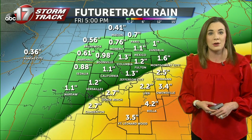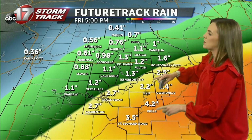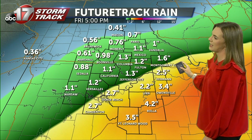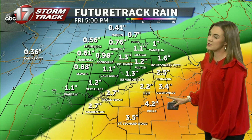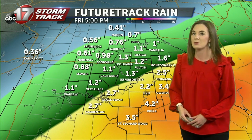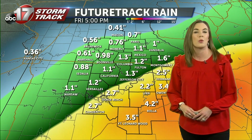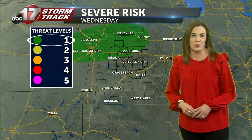Here's the rain tracker through Friday afternoon. Notice how those totals are highest just south of Jefferson City. Locations south of there getting anywhere from 2 to 3 inches, possibly some locally higher amounts where we see a couple stronger storms. Columbia to Fulton to California and Boonville anywhere from 1 to 1.5 inches through that 3-day period.